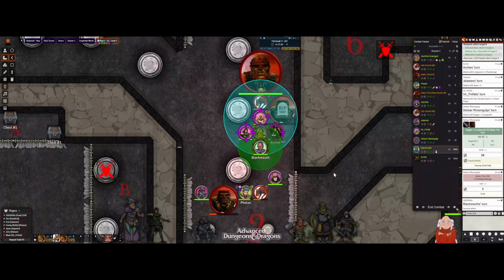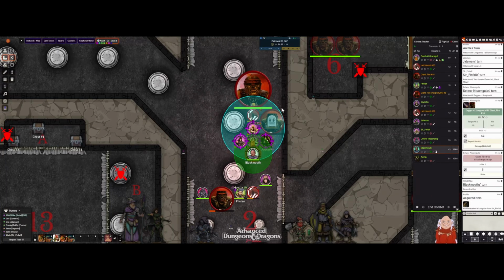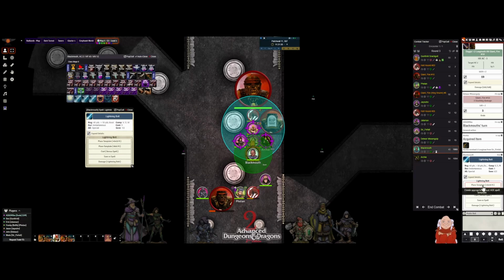Alrighty, in turn, Blackmouth now is going to unleash a lightning bolt. He's going to start it right in front of Sir Finfall, blasting the Hellhound and the kingly looking fire giant. So we're going to do the Jarl? No, it's not a Jarl.